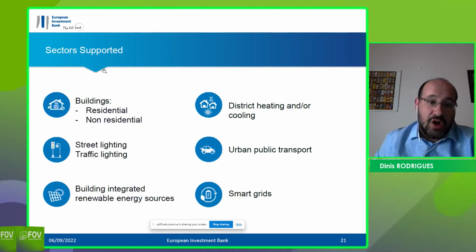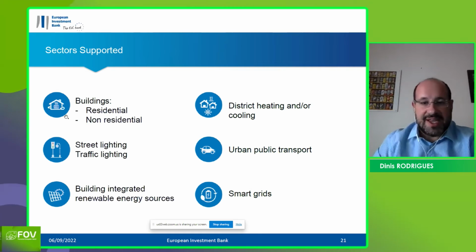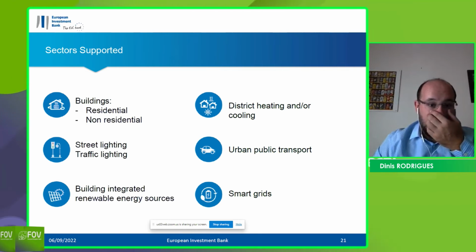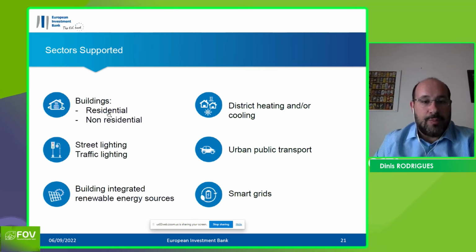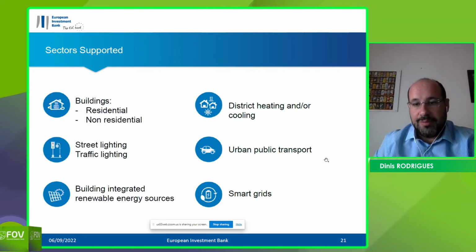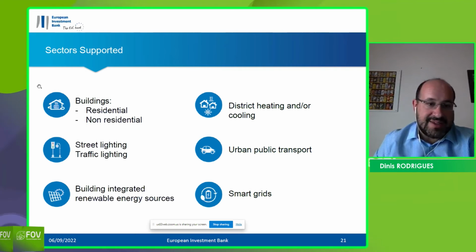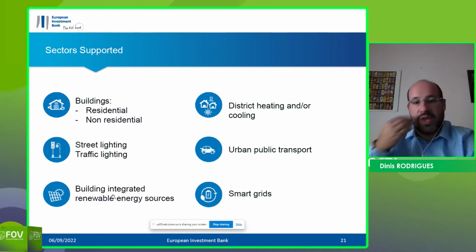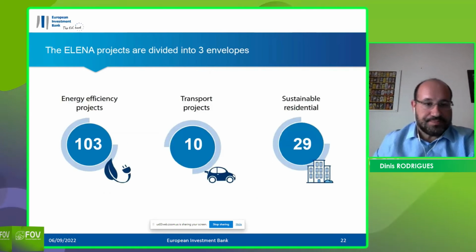Let's say typically all these investments can be bundled in one single project, but then we need to assess what is the leverage factor. If we want to benefit from the leverage factor of 10, we need to have a project exclusively on non-residential buildings or on public transport. If we have in the same project all these investments together, most likely the leverage factor will go to 20.